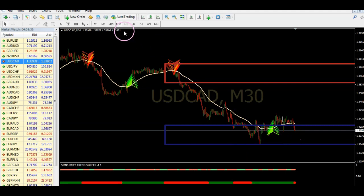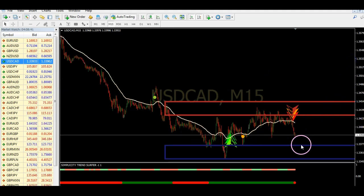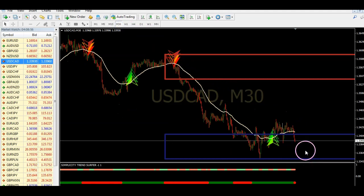Let me look at the 15 minutes and see how this looks. Okay, it looks just like that, still coming down. So this will be a good trade to monitor on the 15 minutes to see when it starts turning to the upside, and then it will be a good trade to go in. 30 minutes looks real good. If this trade is going to turn up, it's going to do it in this area, so maybe almost at the bottom.